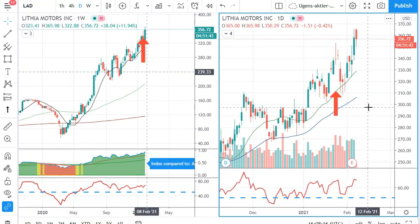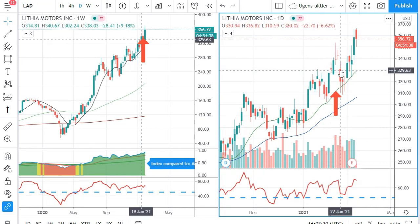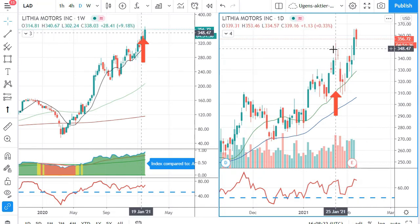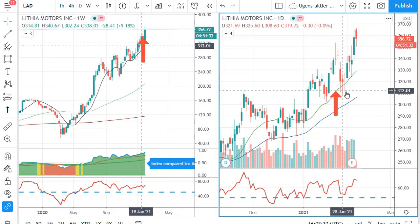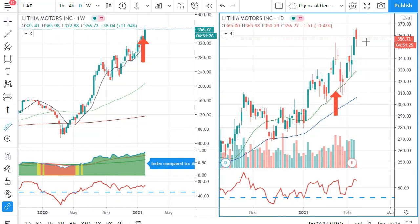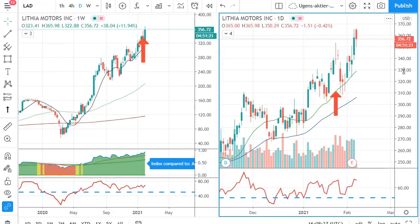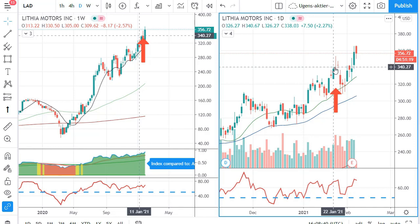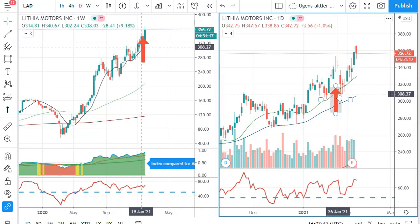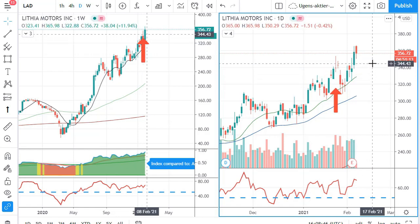The next one, Lithium Motors, did exactly as I suspected, or as I had hoped for. This one I would have taken here, and you could say that it would have been a better deal taking it down here, bouncing off the 20 SMA, and yes, it would have. But at least it is a bit in the positive right now with 3.6% or something like that. So an okay little swing trade, and you can decide if you want to be a trend follower and have a trailing stop that comes beneath here.